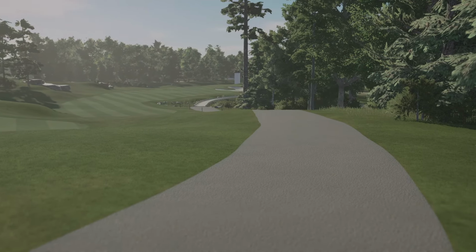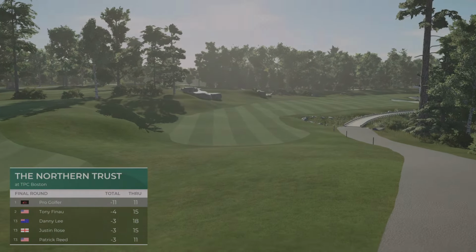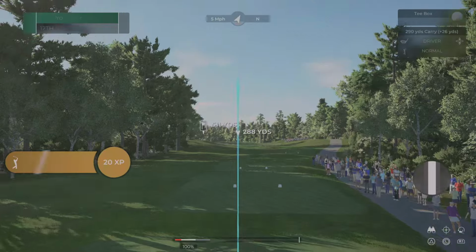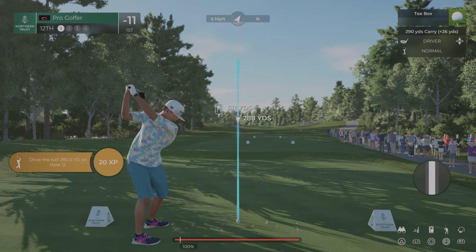Nicely done. Back-to-back birdies, moving the right direction there, Luke. Now at 11 under for the event. And they'd be feeling buoyed with confidence after that birdie. Here's a good chance to maintain the momentum.